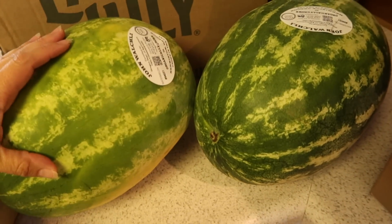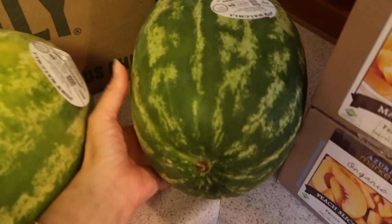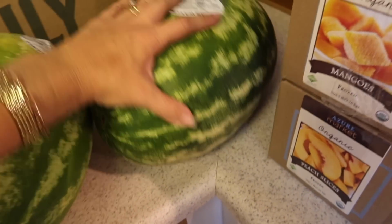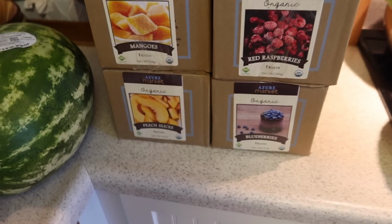And then I got watermelons there for the first time. The reviews of these were excellent. However, this one is a little bit soft on the bottom. I think maybe it got hit a little, so we'll make sure we eat that one right away tomorrow. It's evening here already. And then I got a whole bunch of frozen fruit.